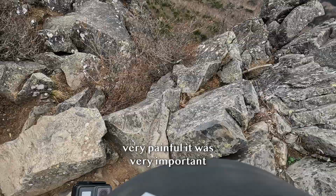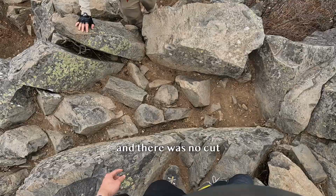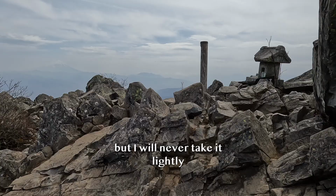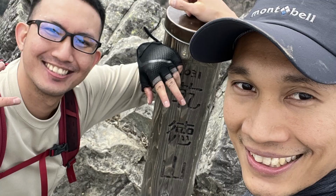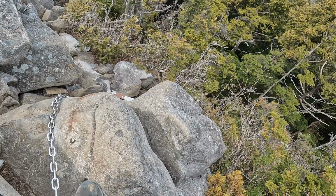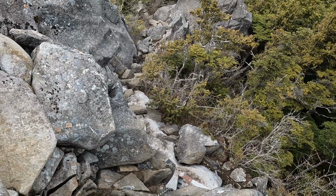Fortunately, it only peeled the skin and there was no cut. Minor injuries like this happen in a mountain, but I will never take it lightly. I was careless that time. I was just very thankful that we've reached the summit safely. After taking some pictures, we began our descent.